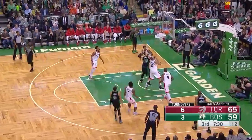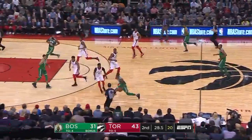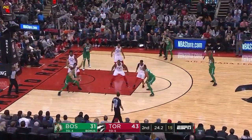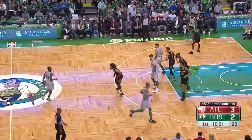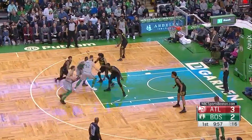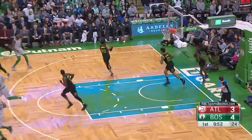Tatum, there's that little step away of his. Nothing but net. Doris, how much of it is terrific defense and how much is just missed shots? I think it's some of both. Nice job by Tatum. Boy, he gets down at 3. You know what's been terrific during the course of this season? The development of this guy here, Tatum, and Jaylen Brown.